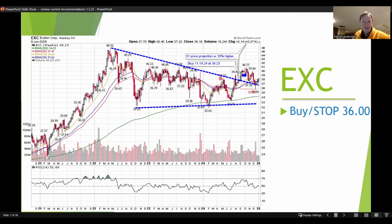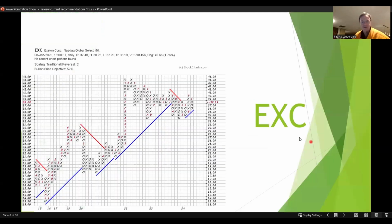So again, we got a big 2-year pattern, and the price projection is way up at 51, and we're holding in there really well. We had a bullish hammer 3 weeks ago, 4 weeks ago, and that's where our stop is at 36. There's a lot of upside here. So out of the equity suggestions I have, even though people think interest rates are going to skyrocket, and maybe they are, I've got to follow my pattern. And right now, Exelon looks really good. Big upside.